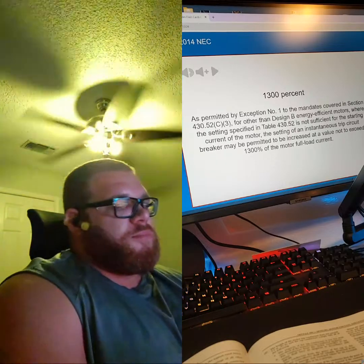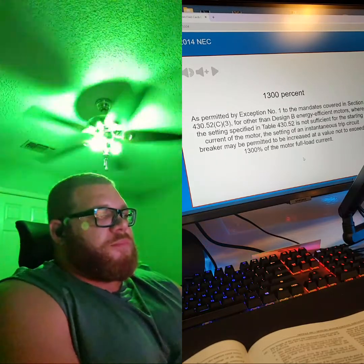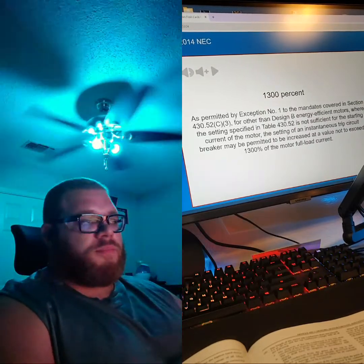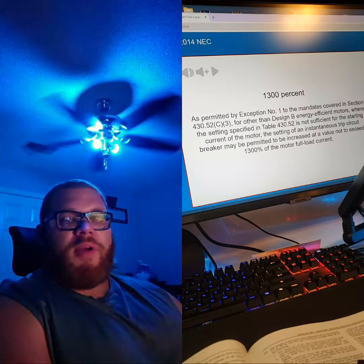Well, you need the motor to start, right? If you're using an instantaneous fuse, it's never going to start unless you have at least 800%. It's just going to keep tripping the fuse. Okay, next. You're going to blow your fuses.